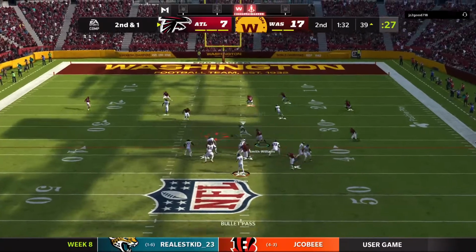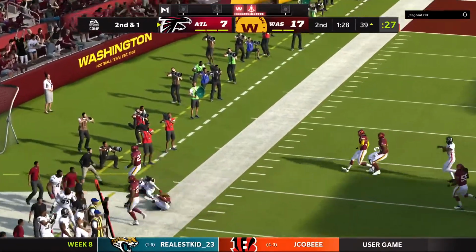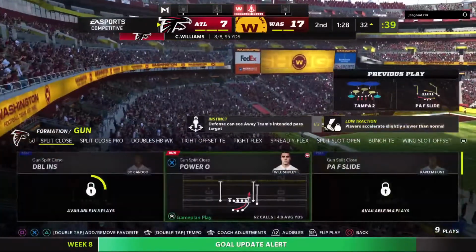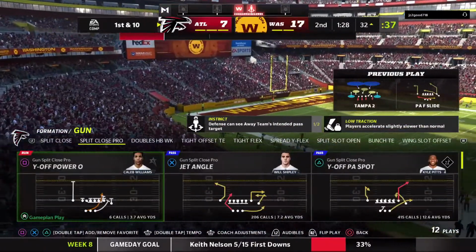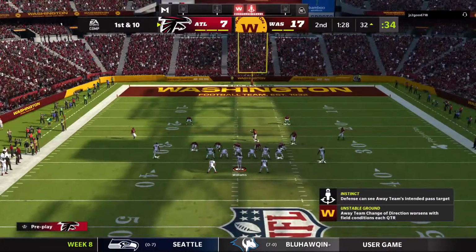Off the play fake, he'll look to throw. And a quick throw here, that's complete. And he gets it down a yard or 2 shy of the 30 before he's out of bounds. From the 32 now, here's 1st and 10.